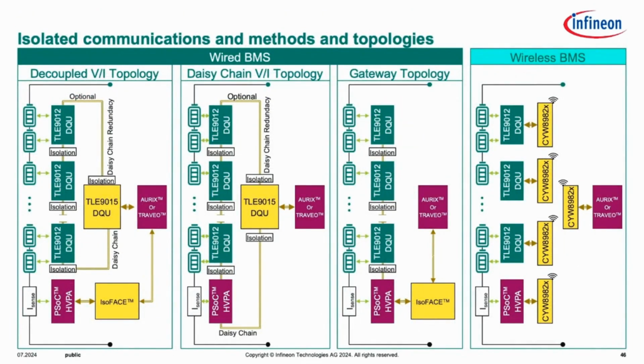You could use these solutions in different types of topologies. In a classical topology, for example, you can connect your TLE9012 devices in a daisy chain, and have your pack monitoring device separately on an ISOphase connected to the CAN. In a more advanced solution where you need to synchronize current and voltage, you can add your PSOC HVPA directly into the daisy chain and use your ISO-UART transceiver to manage the isolation of the circuit. You can also use your HVPA as a gateway with an ISOphase on the CAN. And lastly, you can simply isolate every single one of these devices, or a group of these devices, using our automotive grade Bluetooth. This is particularly beneficial when you are going to really high voltages, for example 1400 volts and above.